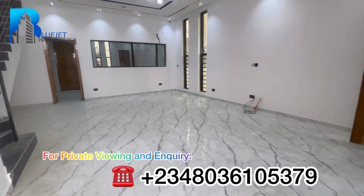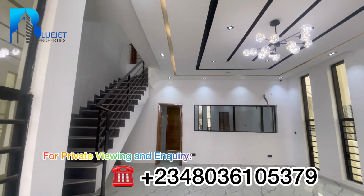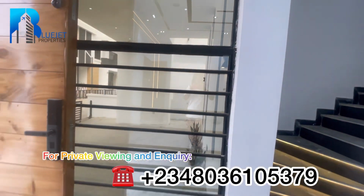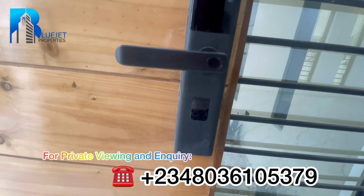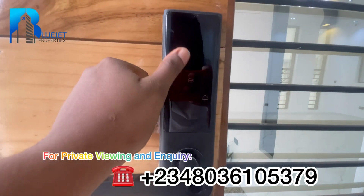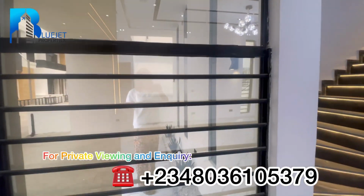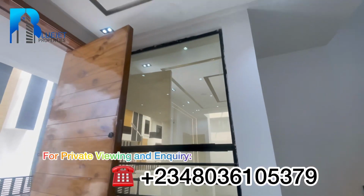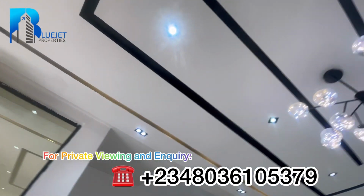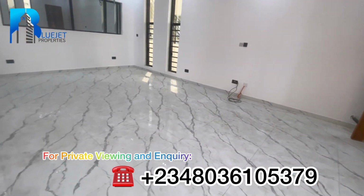Coming inside. Wow, see the lighting, it has induced lighting, and you can see outside from here. Now this door here is also a card, button you press to open. You can see outside but they can't see you. Now you can stay inside and look outside, but they can't see you. So here, this is the living room.